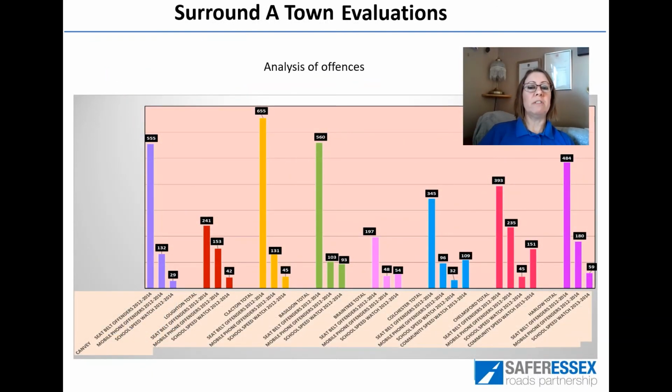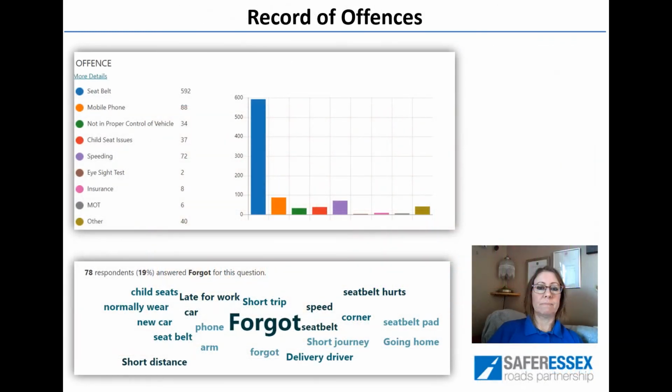And this chart shows offender results from the first 2 years of our SAT events. This was recorded from 8 different towns, and as you can see here, seatbelt offences are the highest offences recorded, and some towns were higher than others. This bar graph shows the results from a few visits at one particular town. Other offences were recorded, including using mobile phones, not in proper control, child seat issues, speeding, eyesight concerns, no insurance or MOT, and any other offences. Again, seatbelt offences are often the highest offences recorded.